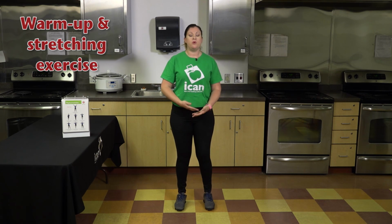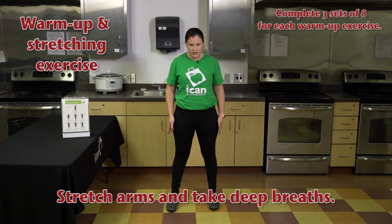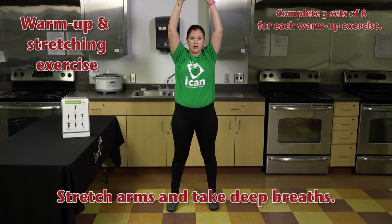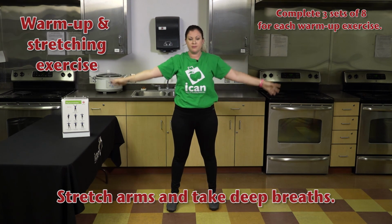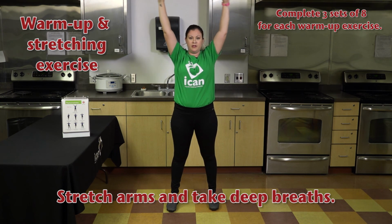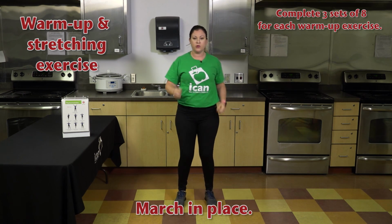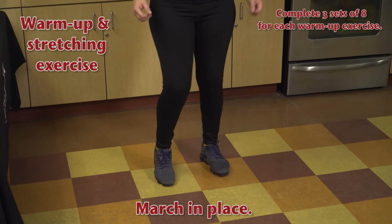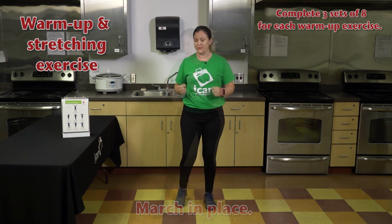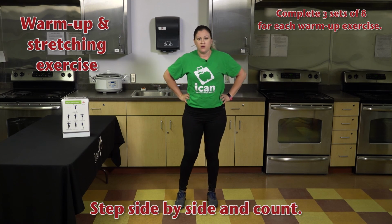With our first step, we want to make sure that our feet are shoulder width apart. We want to stretch our arms out and reach for the sky, and we want to do this about 3 to 4 times. It's just starting to get our blood moving. We're going to either move our arms with us or you can keep them down at the side. 1, 2, 3, 4.